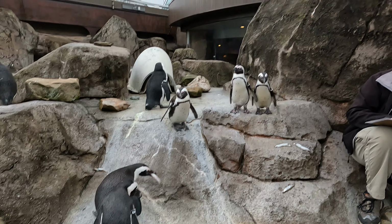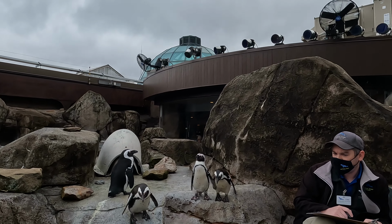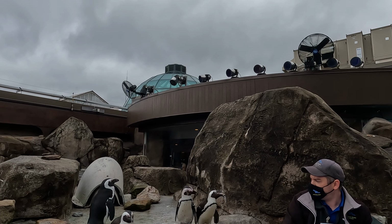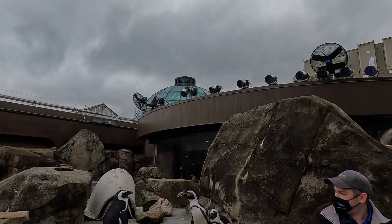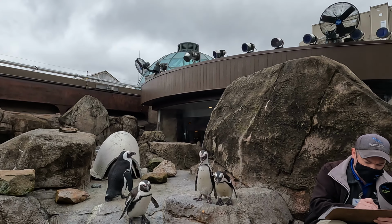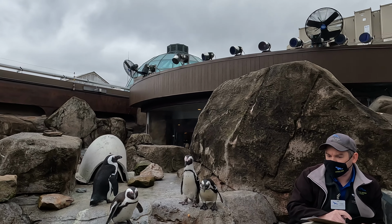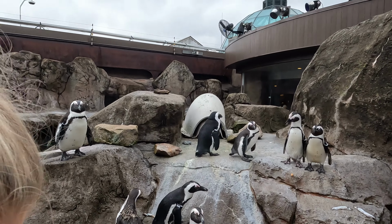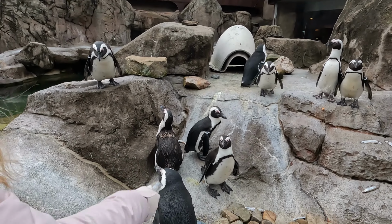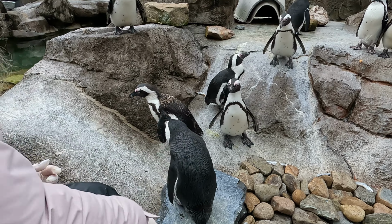There is a cold water current that wells up from the south and brings a lot of nutrients up to the surface. There's tons of fish found in this current. It's off the coast of South Africa, and this is where they get most of their fish. But unfortunately, this current is slowly moving further and further away from the coast of Africa, meaning that these guys have to travel further and further to find their food.